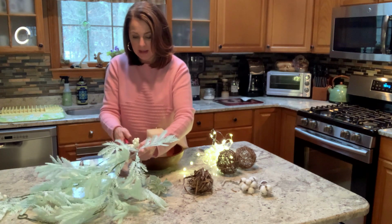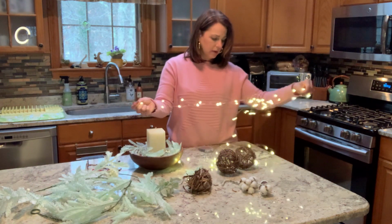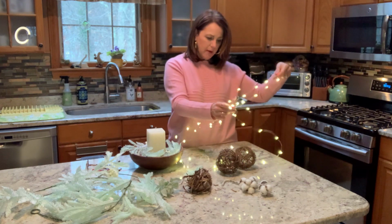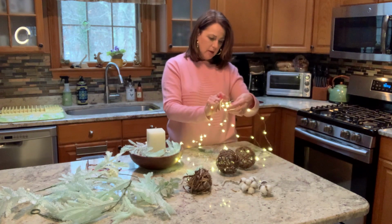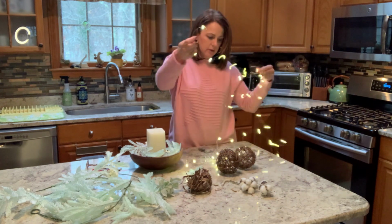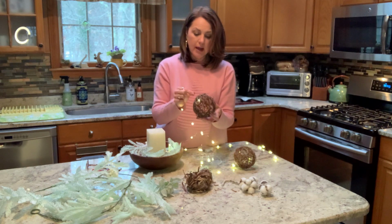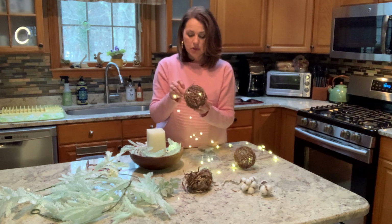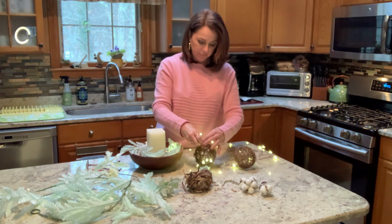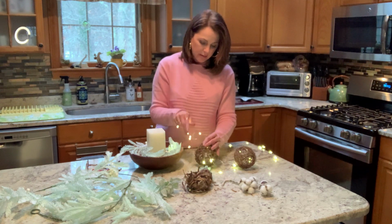So I will take one of these, and you can use pine cones. I was actually looking for my pine cones, but I couldn't find them, so I don't have my pine cones. And so I'm just gonna kind of push them in there, get them in there so that they're just nice and lit up inside.